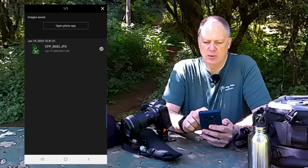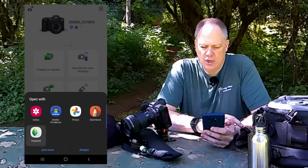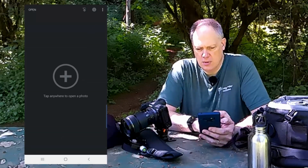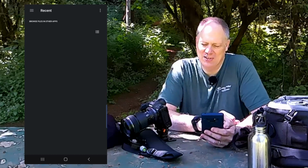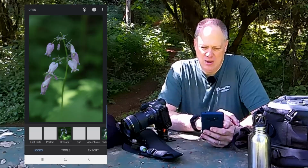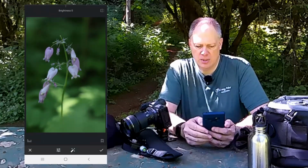Now it says, hey, open the photo app. Yeah, why not? And I'm going to just open it straight into Snapseed. Which doesn't work. I need to remember that. You can't open it straight into Snapseed. You must go ahead and pull it there. So now I've opened it in Snapseed, and so I can use the tools to tune my image.